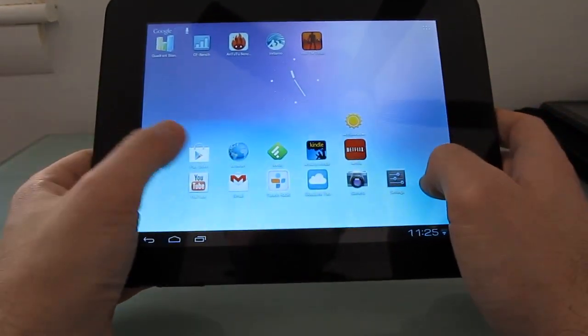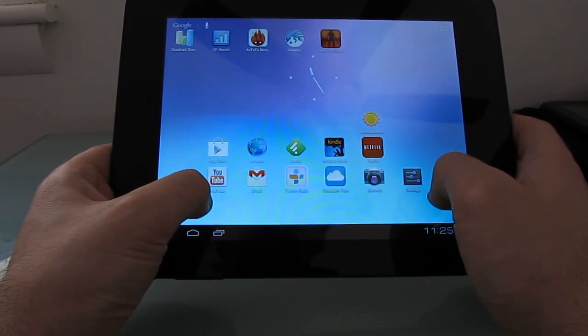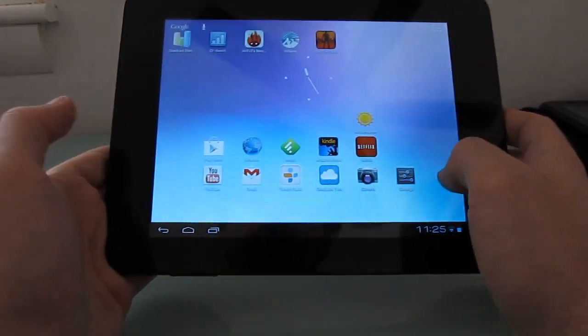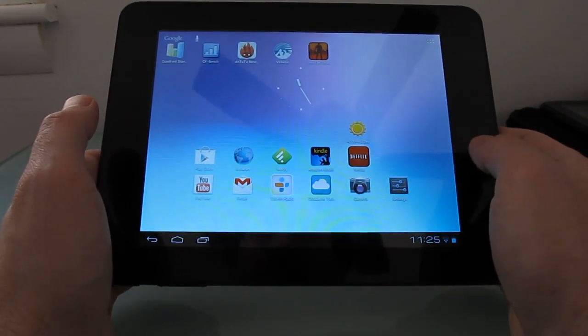So it works reasonably well and loads web pages just fine. If you wanted to use it for reading books, you could do that. If you wanted to use it for surfing the web or playing some games, it's not a bad tablet for that.